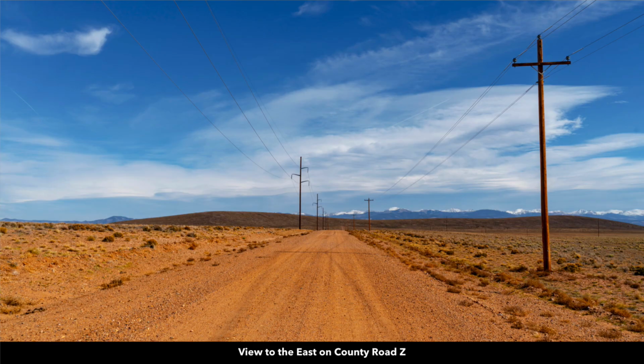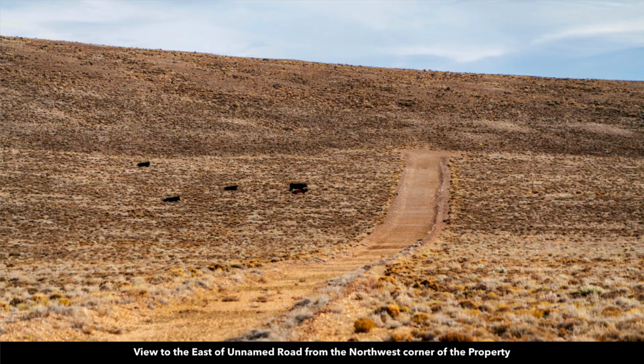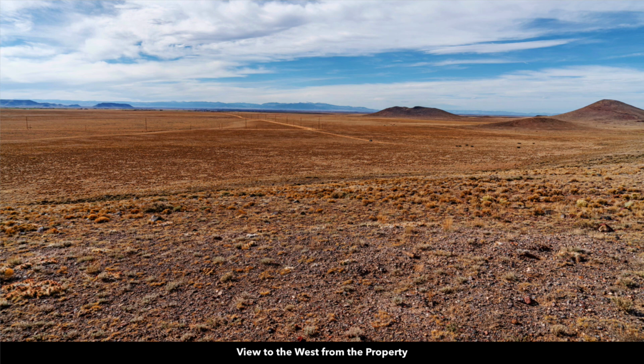Some additional photos of the county roads, the electricity lines. There are survey markers on the property. More cattle grazing in the area. This is the road that runs along the north portion of the east half of the property, and this is the hill on the west portion of the property. This is a photo looking west from that hill.